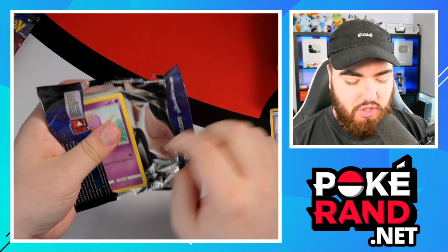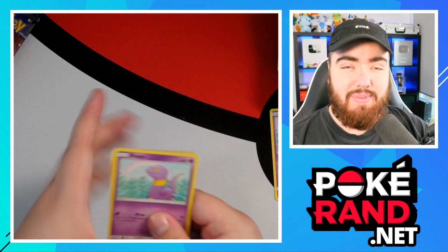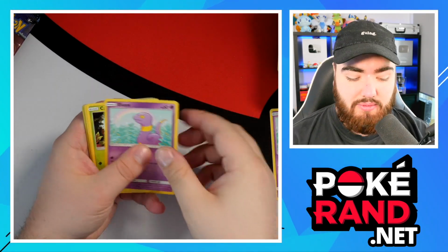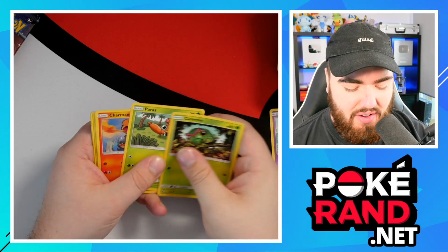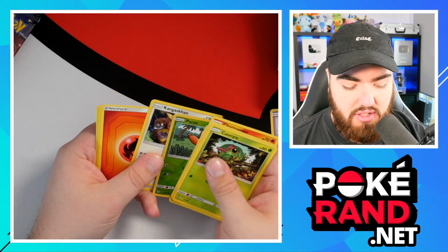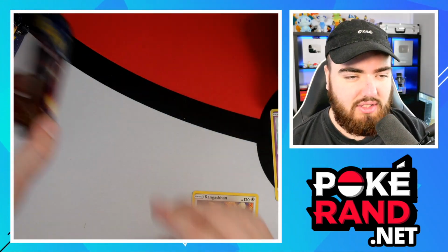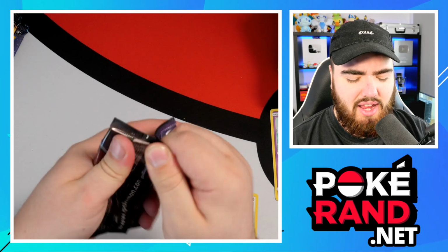Let's see if we can come up with the goods. We've already come up with the goods with Ekans right there. Snake Backwards, if you didn't know. Ekans is Snake Backwards, my guy. Caterpie, Paras, Charmander, Clefairy, Reverse Holo Paras, and a Kangaskhan. We've got some other cards over there. So not a great first pack from this final tin, but we're going to go with the Charizard pack next, and we're going to work our way through this one.